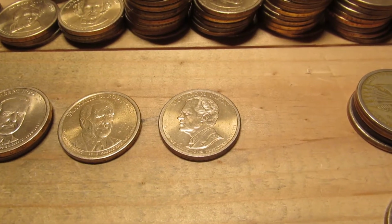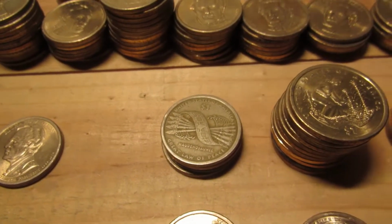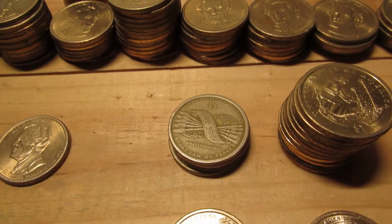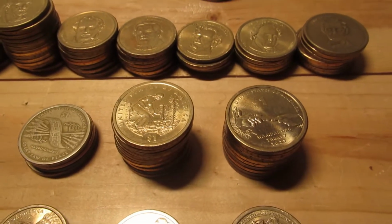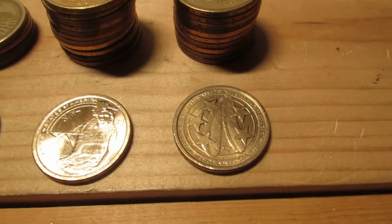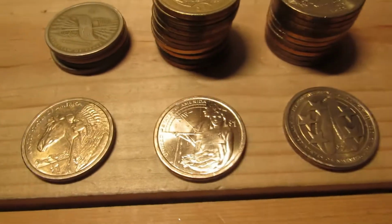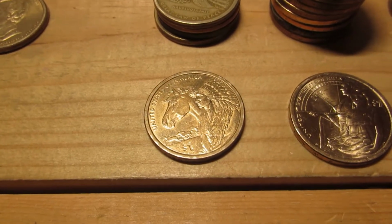Now, as for the Native American designs, we got 6 different designs this time. As you can see, we got some in really rough shape. I got the best ones of each design on top. That's the best one we got there. And these are some of the best ones we got here. We got one of the feathers one, which is a 2021, I believe. And a really nice one here. And one with a horse, which is pretty cool.